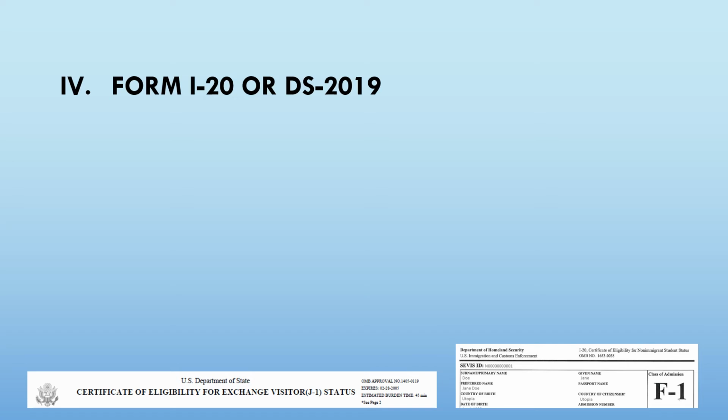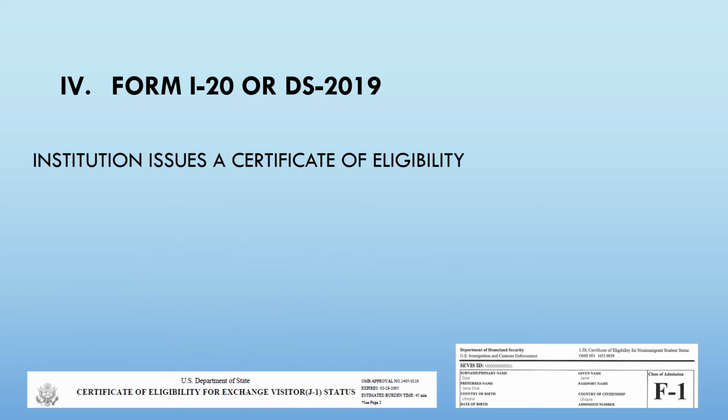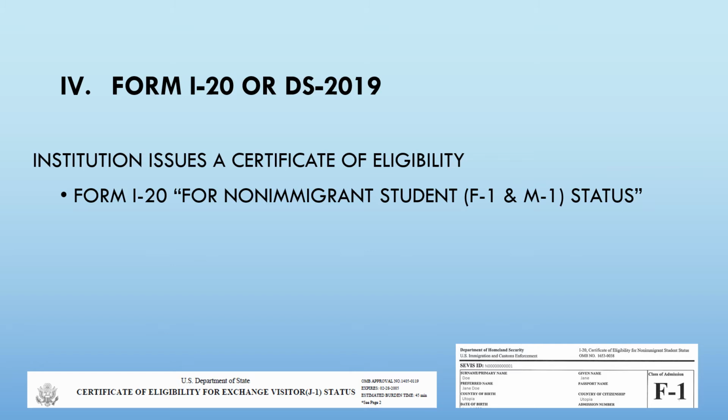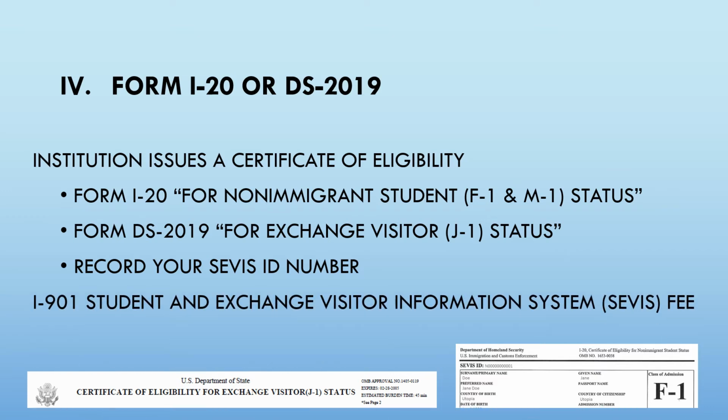Once the International Student Certification of Finances form is accepted to the satisfaction of the institution, a certificate of eligibility will be issued by the institution. Either Form I-20 for non-immigrant students, that is, those seeking F1 and M1 visas, or DS-2019 for exchange visitors, those students seeking a J1 visa. Record your SEVP ID number, which you will need to apply for the visa. Next, you will need to pay the I-901 Student Exchange Visitor Information System SEVP fee. No SEVP fee is due for dependent spouse or children. A receipt, however, is needed to apply for your visa.